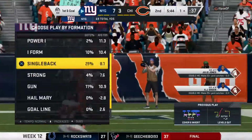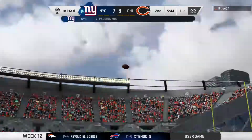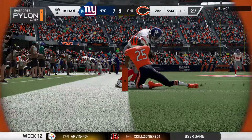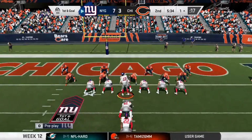Well, make that now 2 completions for him on this drive, and these aren't ordinary completions. They're big ones. Yeah, these are the types that make a secondary talk to each other, and not in a good way, oftentimes pointing fingers. Hey, who's got him? Someone cover him. That type of indecision can open up to even more big plays.